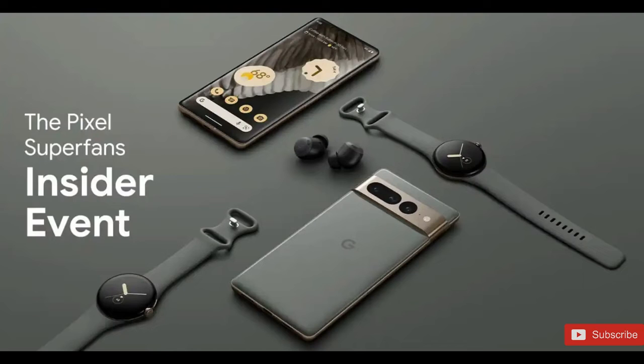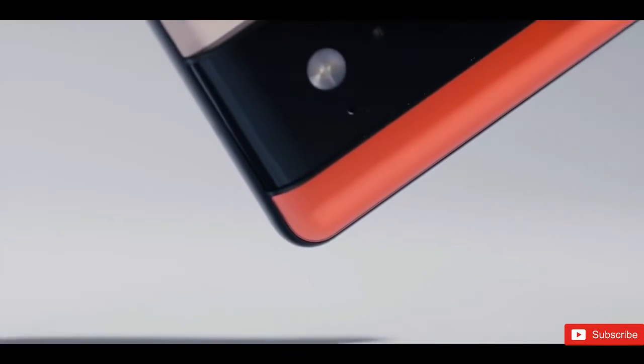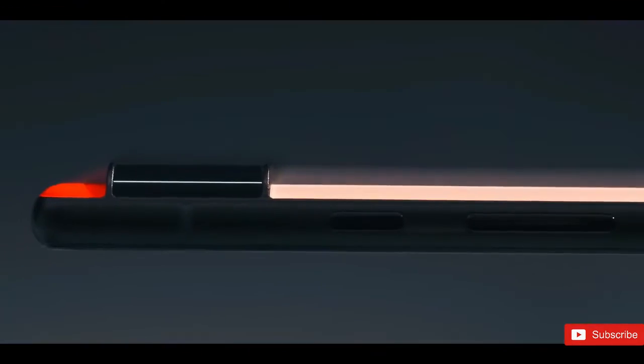Google finally shows off the front of the Pixel 7 Pro officially. Looks less curved. Google hasn't been shy showing off its new Pixel 7 smartphones, but to date, the company hasn't officially shown off the front of the Pixel 7 Pro.